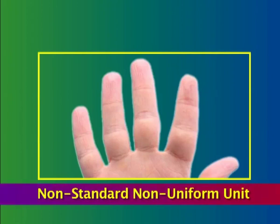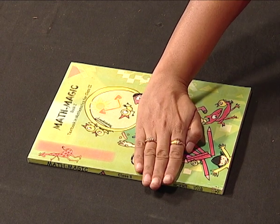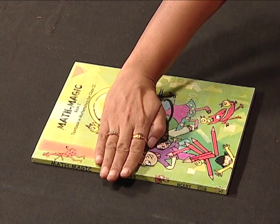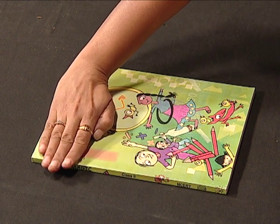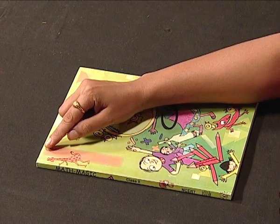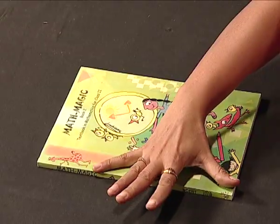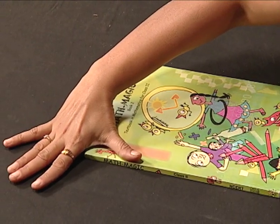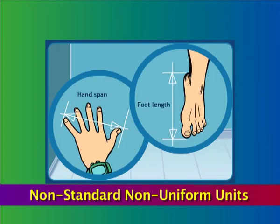They can measure using non-standard, non-uniform units like fingers. See, 4 fingers. 4 more makes it 8 fingers, 8 plus 4, 12 fingers and 12 plus 4, 16 fingers. So I can say the length of the side of this book is 16 fingers. Or they can use hand span. 1.5 hand span will be the side of this book. Or they can use foot length.